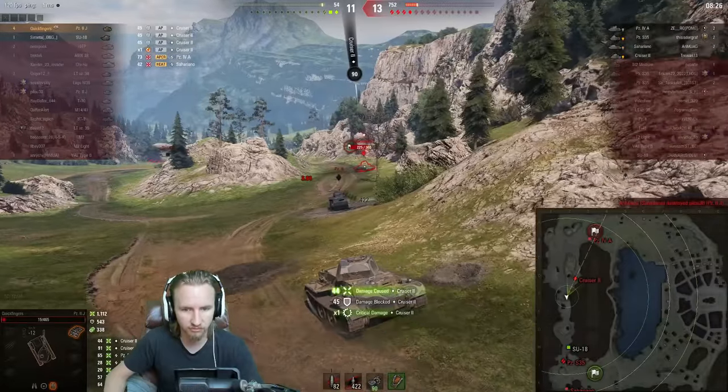I think this 46 is going to rush me. I think he's going to rush me. I don't think I've got a choice. That's 1, 2, 3. Okay, I guess we go in then. He might shoot me one more time, but oh well. Auto-aim is for losers, QuickyBaby.